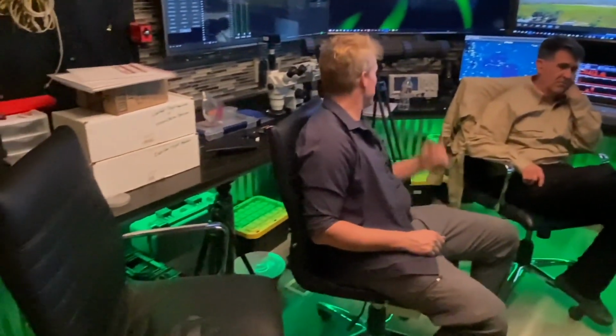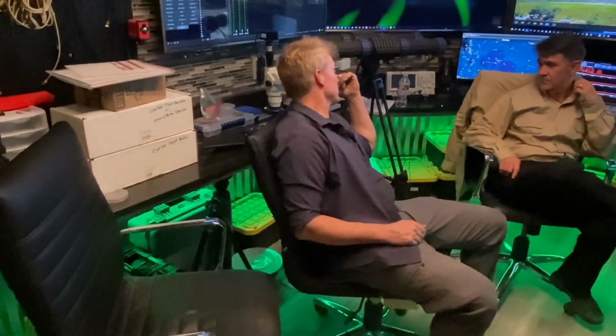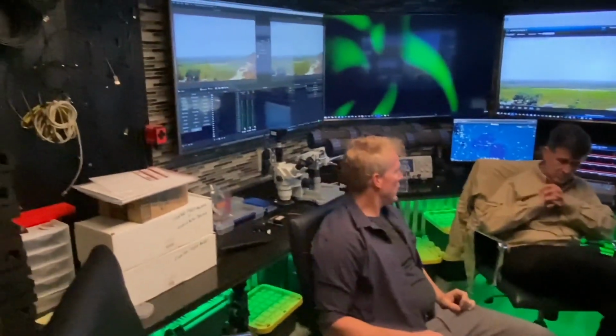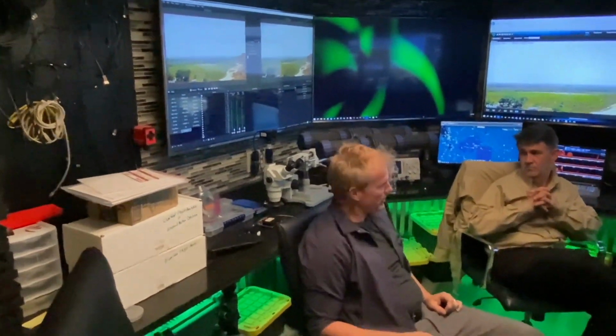So what else is interesting? Well, we've got the handheld XRF behind you. It's an X-ray analysis device. Got a microscope behind us. We can do some material surface analysis if we need to. I think what's pretty cool, Erik, you ought to show them the supercomputer in the closet.